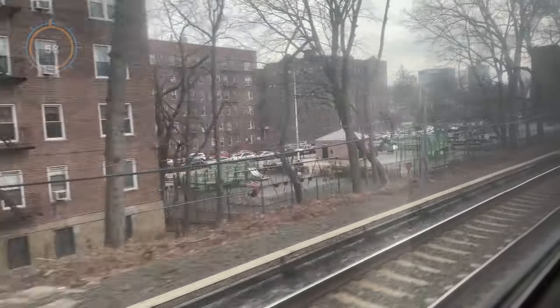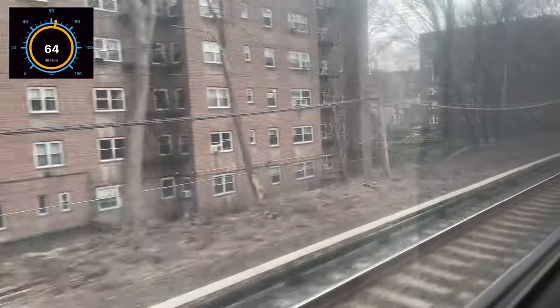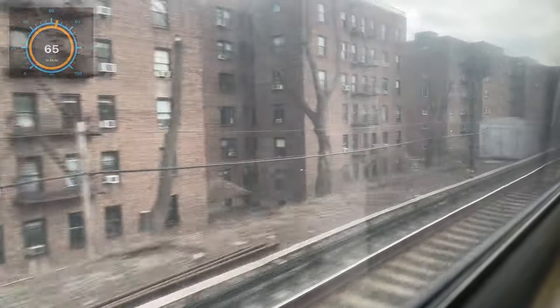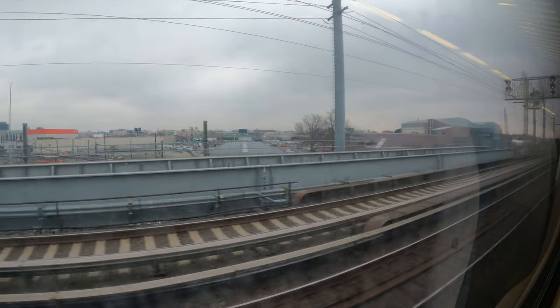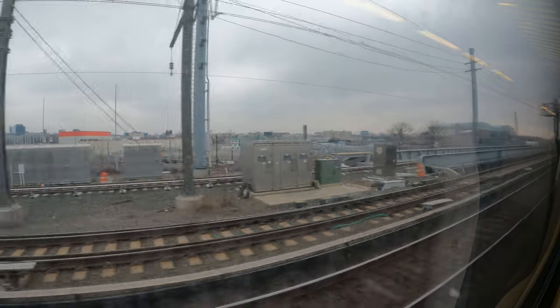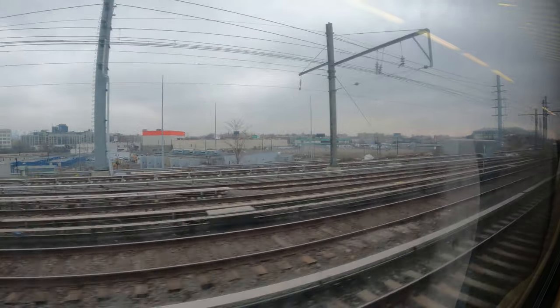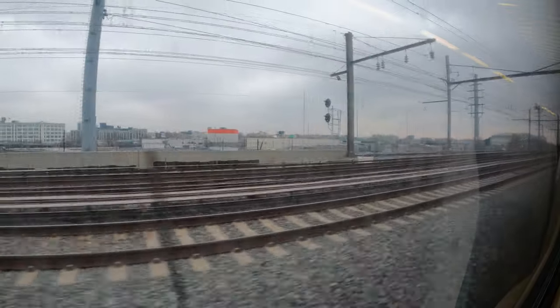As this is an express service, our train is able to pick up speed on our way to Midtown Manhattan, peaking at a top speed of 60 miles an hour. The Northeast Corridor soon joins up with the LIRR tracks into Penn Station, but we only see the overhead wires for a few hundred feet before we begin our descent. The walls quickly rise on both sides of the train, and we're soon plunged into darkness.